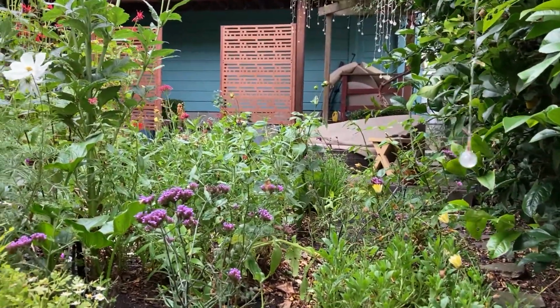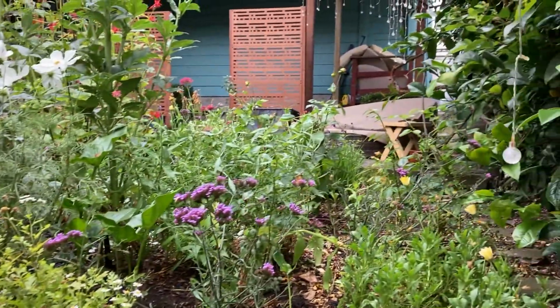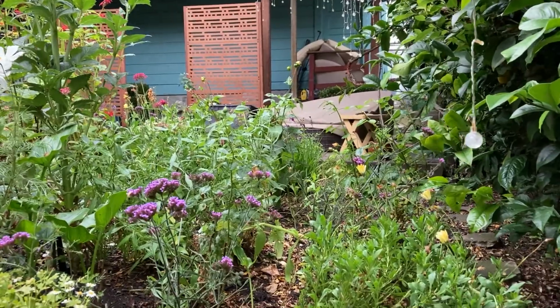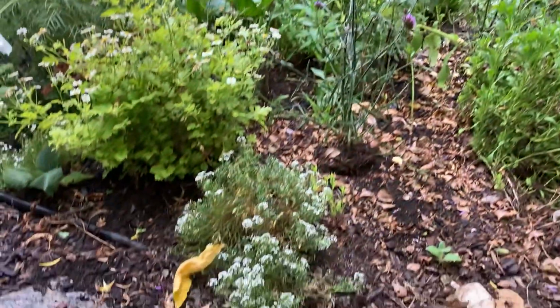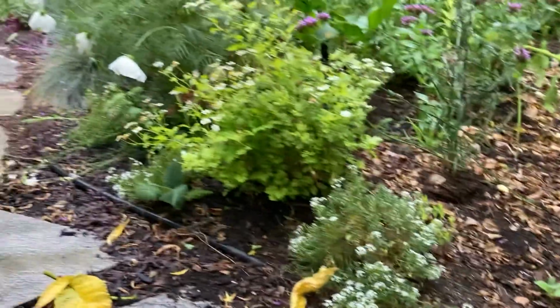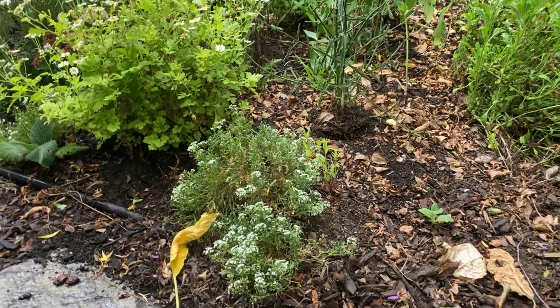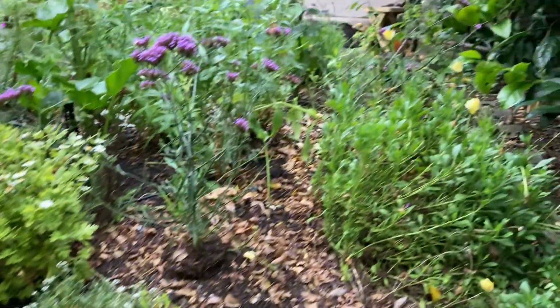I need to figure out this whole area. Things need to be rearranged. Part of that area just doesn't get enough sun, so all the flowers kind of lean towards the center of the garden. So I need to rearrange things so that I don't do that.